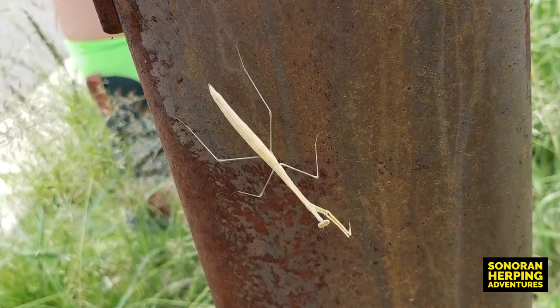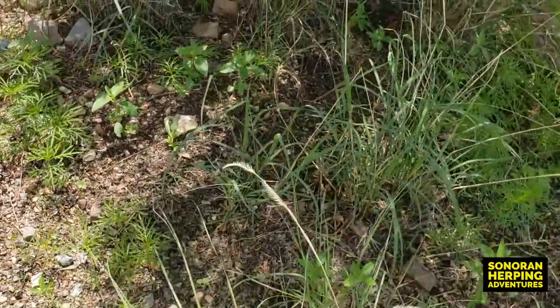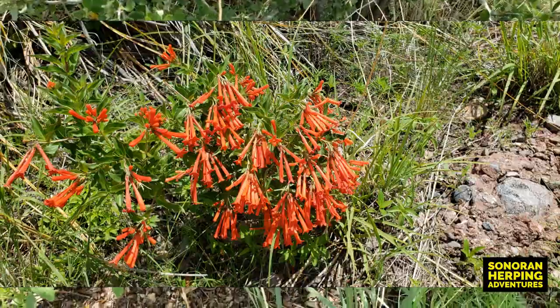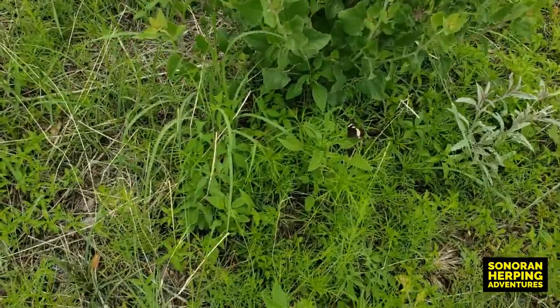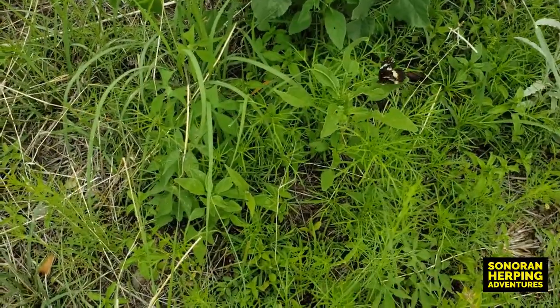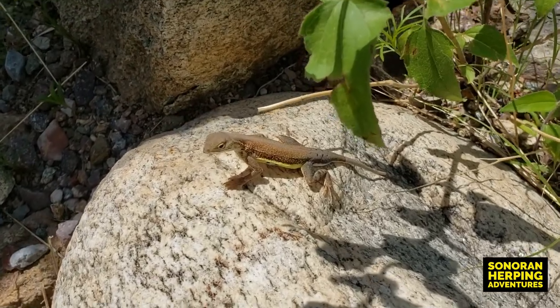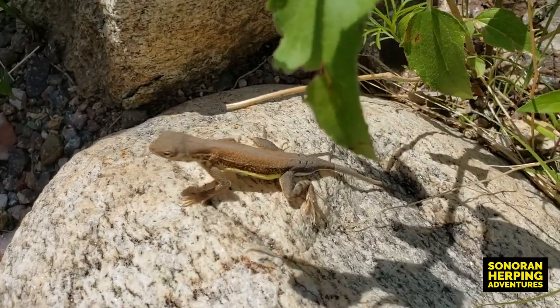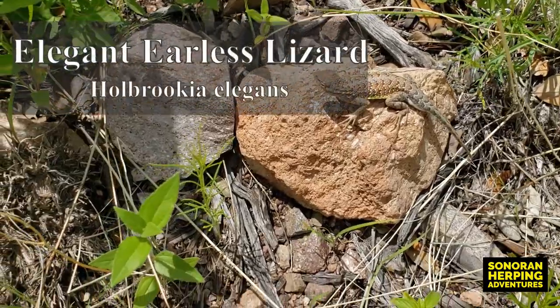Kids found this praying mantis while they were looking around. After a short break, we decided to hike along a short trail to take in the scenery. I can't tell for sure, but it's probably a Sonoran spotted whiptail. Nature is simply amazing. We also were able to see what I believe are several elegant earless lizards.